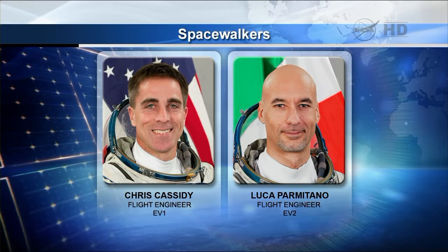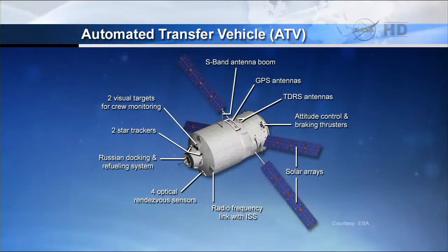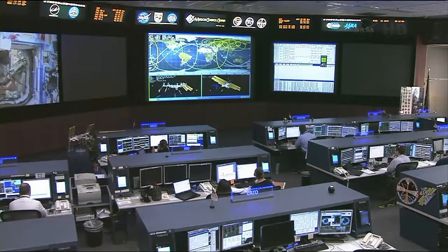And then our sixth crew member, Karen Nyberg, this morning was installing some alignment guides inside of the combustion integrated rack in order to prepare it for some upcoming experiment work. She'll also be joining Luca Parmitano and transferring some cargo out of that ATV vehicle. And finally, she'll also be working with the environmental health system, taking some samples from microbial devices and other water processing assemblies.